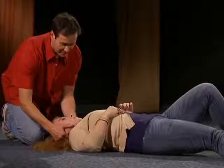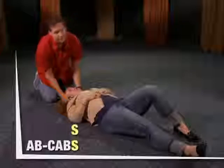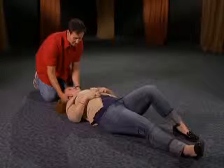Put on barriers if immediately at hand. However, don't delay emergency care if barriers are absent. Next, check for serious bleeding, shock, and spinal injury. As you move through the cycle of care, alert the emergency medical service if you find any serious medical condition.